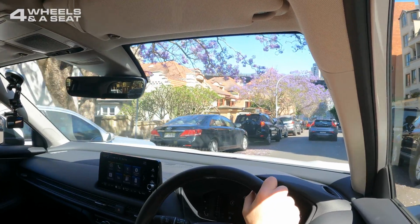But aside from that, the ride is really good. It is nice and smooth, going around corners at speed. It feels pretty flat and well planted to the road. It's a really nice, easy car to drive.